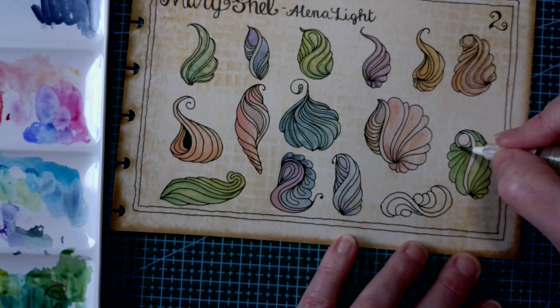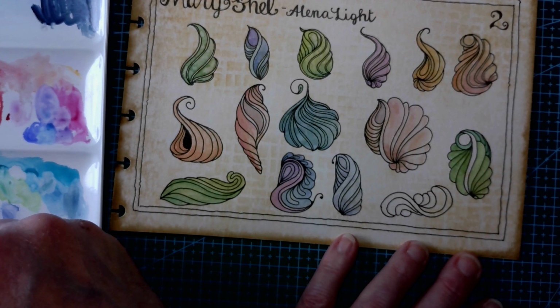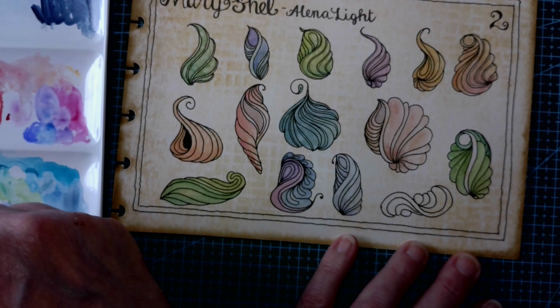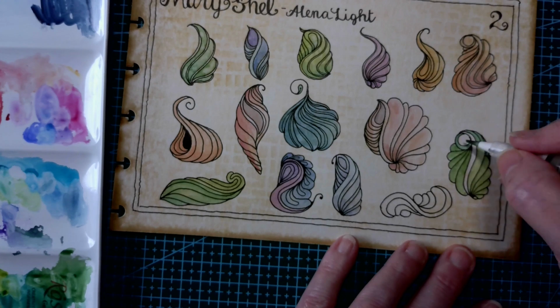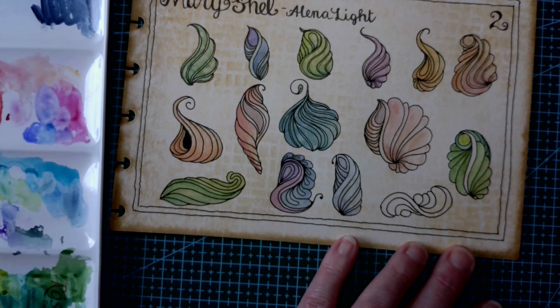So I've got some lovely different greens going on here. I'm going to put quite a bright yellowish green in. If I can get a brightish yellowish green into my little pearl, a little seed there, because I think that will be lovely.